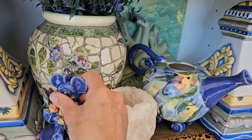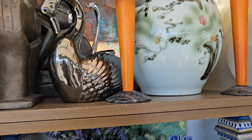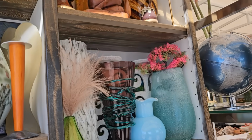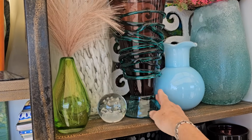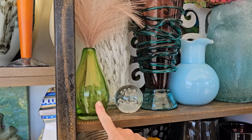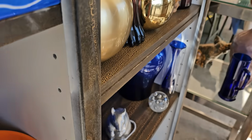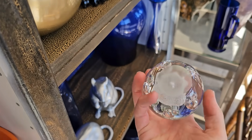Let's keep going. Put that back for now. Got swans. This is beautiful. Lovely Asian piece. Glass there. Stunning vase with applied glass swirls. I bet that is phenomenally heavy. We've seen this glass before. I love the green. What else? Paperweight. Let's see if this piece is signed. No, that has a cloudy bottom.